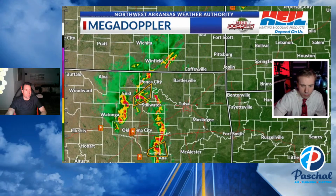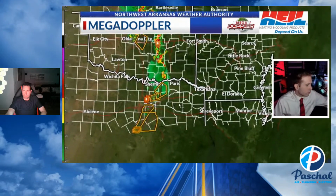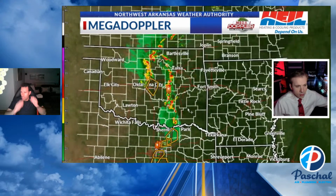So that's the latest. And models are going to struggle mightily with this. There's just too much energy for no storms to develop. Case in point, I remember Thursday it was showing all the storms would remain to the northwest, and now you've got storms all the way down into Dallas. In fact, pretty substantial storms all the way down into Dallas. So the line will be coming through and it will bring us some rain. It just depends on what it actually does.